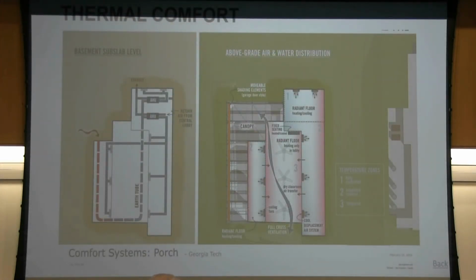We also started to zone the building, started to think about, well, if we're going to redefine comfort, maybe not all the spaces have to have the same level of comfort. So that student common space doesn't have to be the same as the auditorium, which doesn't have to be the same as the class labs.